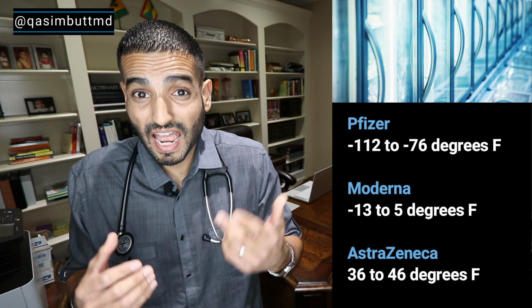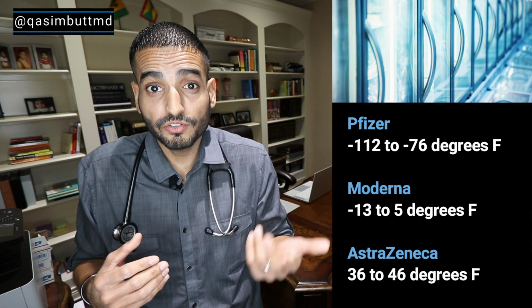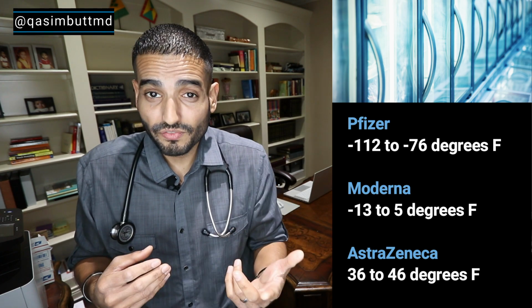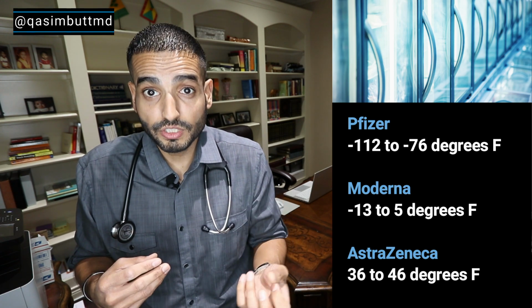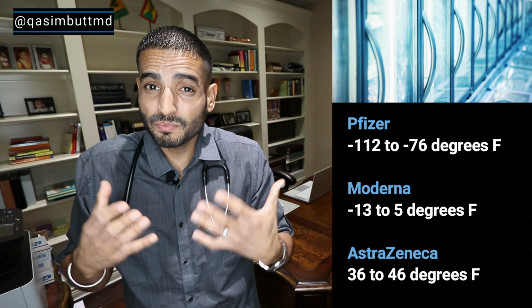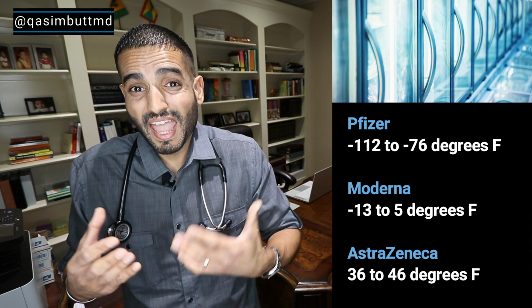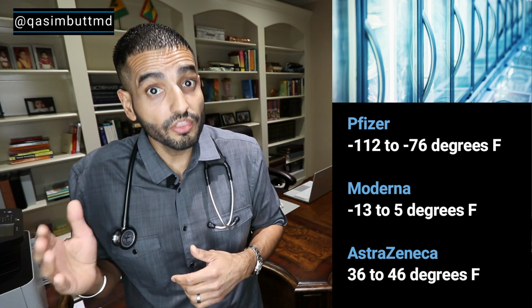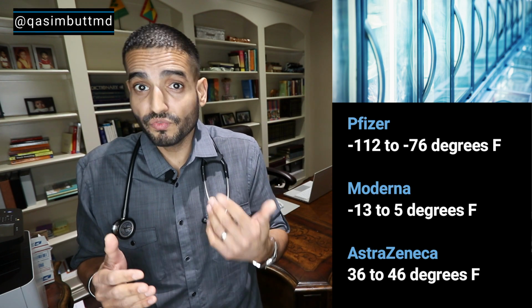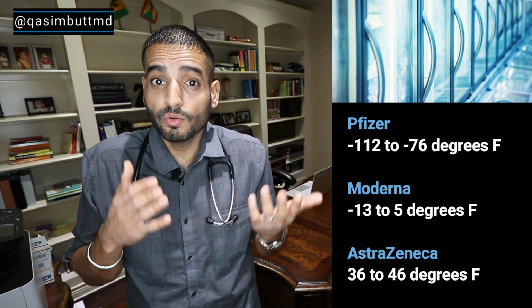Storage. Now, one of the key issues when you have a vaccine is how do you store it and transport it and at what temperature? The Pfizer vaccine has to be stored at around negative 112 degrees Fahrenheit to negative 76 degrees Fahrenheit. The Moderna vaccine has to be stored between negative 13 degrees Fahrenheit and 5 degrees Fahrenheit. And this means both these vaccines need special refrigeration units to store them and to transport them. On the other hand, the AstraZeneca vaccine can be stored around 36 to 46 degrees Fahrenheit. This means it can be stored in a regular refrigerator.